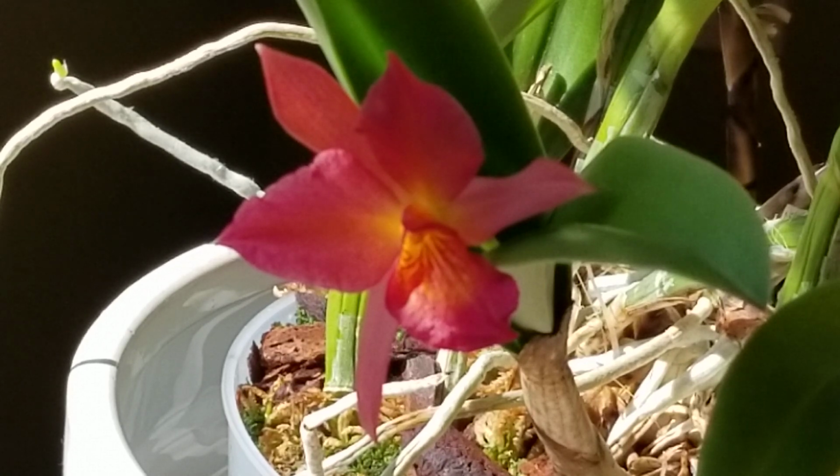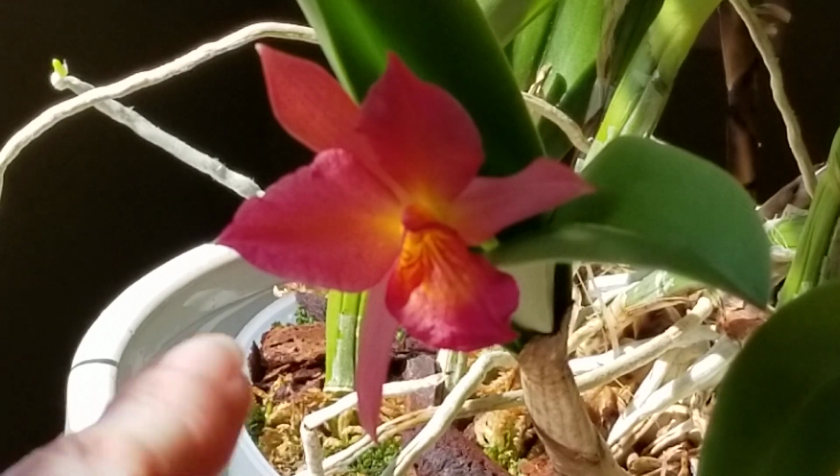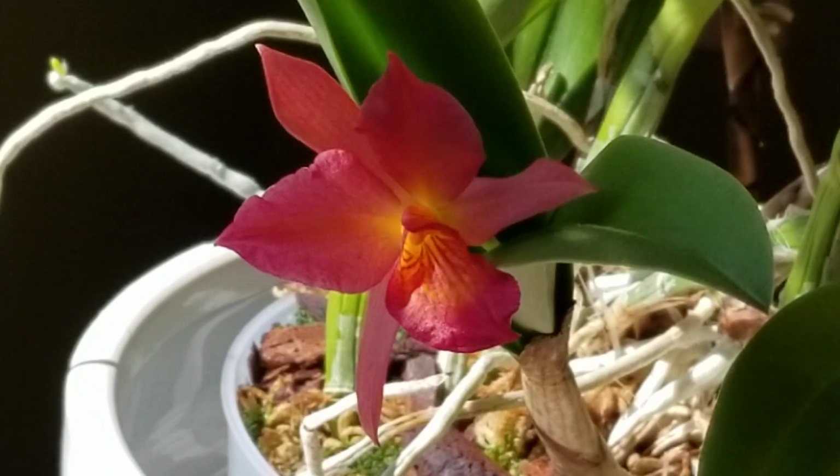And you can see how saturated this color is. It is just the most intense red, magenta, pink, orange, yellow. It's just absolutely beautiful. But in this shot, you can actually even see the veining in the lip, how beautiful that is. As you all know, I've had Gloriana in my collection for 20 years. She is the first orchid that I had long-term success with, and I am so very, very proud of her.